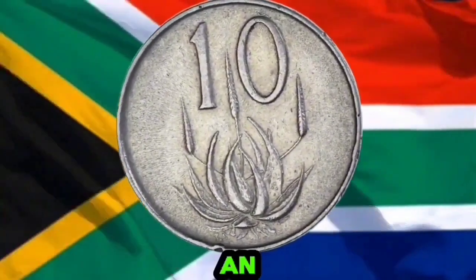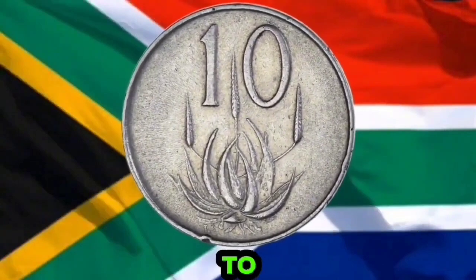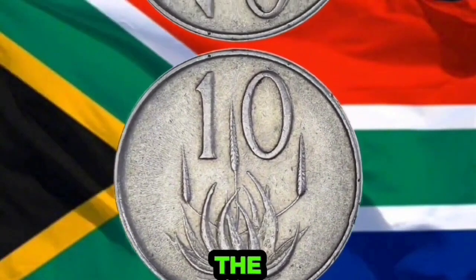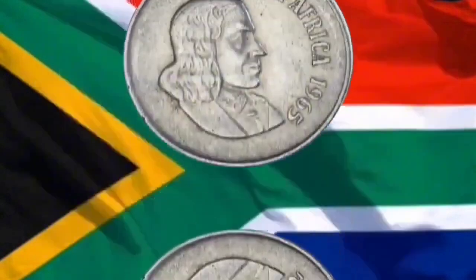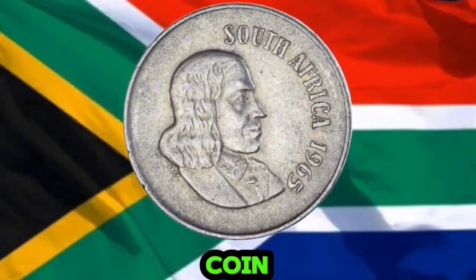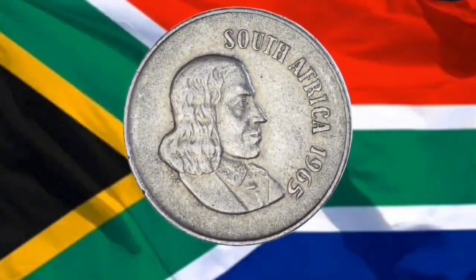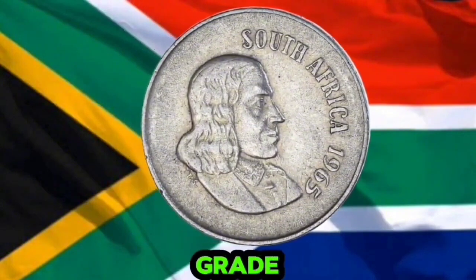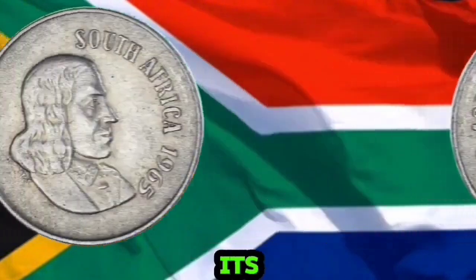If you think you've found an error coin, your best bet is to have it professionally graded by a trusted numismatist or grading service like the Numismatic Guarantee Corporation, NGC, or Professional Coin Grading Service, PCGS. These organizations can assess your coin and assign it a grade, which significantly impacts its value.